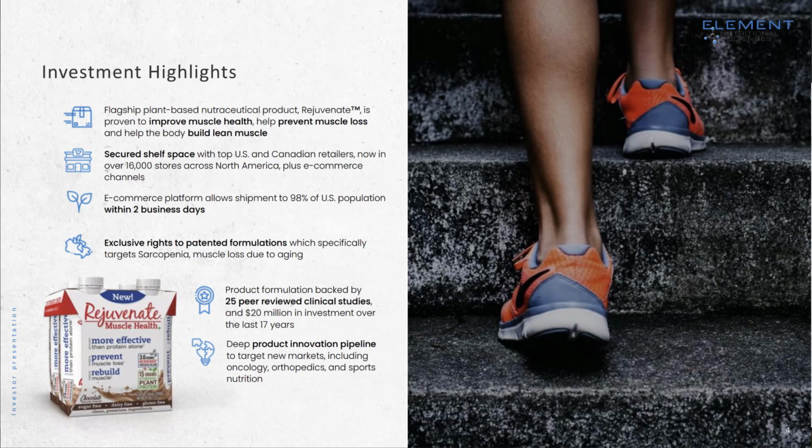And then finally, these last two bullets on the screen are actually what I think are probably the most important two on the screen. The actual fact that they have 25 peer-reviewed clinical studies and over $20 million in investment has been put into this company over the past 17 to 18 years to actually help develop their product. The actual research and development that has gone into it has been a journey of over 17 years and $20 million. So this is a company that is really de-risked because it has so much research and science behind their actual product.